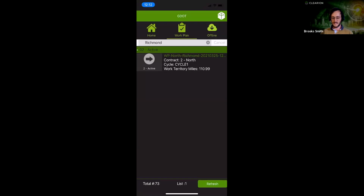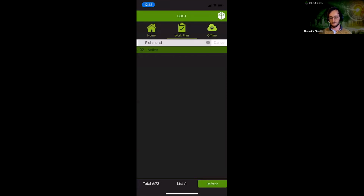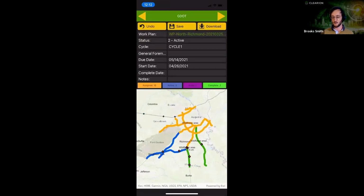All right. So if I navigate back out to the home screen, I can switch roles. I can select the auditor role, and I come back in, and I'm going to pull up that same Richmond work plan. And we'll see limited functionality here, focused on that role. So an auditor or inspector wouldn't be in charge of adding in litter details or tire counts collected or putting attachments, but they will be in charge of analyzing the routes and finding out if there's any rework needed. So we can see that there's 2 routes in the complete status on this overview.